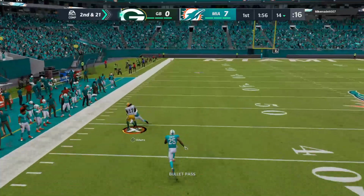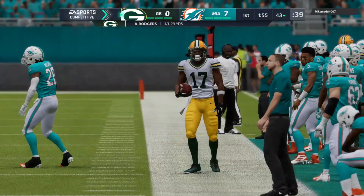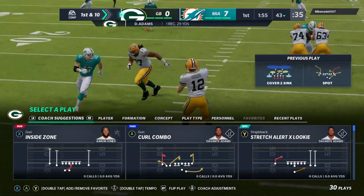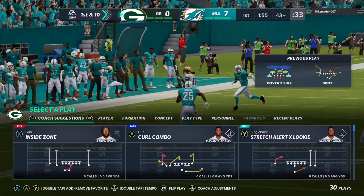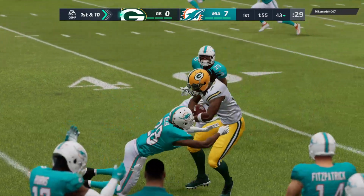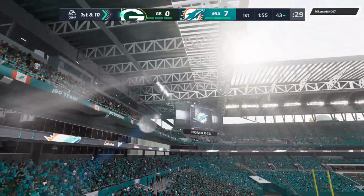Looking deep for Adams. He's got a man, complete. And past the 40 before he's out of bounds. That one covers 29 yards. 1st down. A great job pulling that one in from a guy, as we know, who can really blaze. He's got a lot of speed. And that speed can work for him so many different ways.